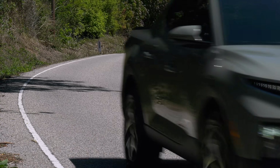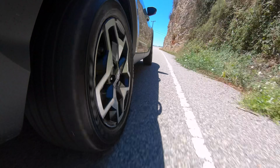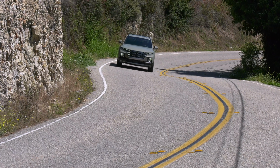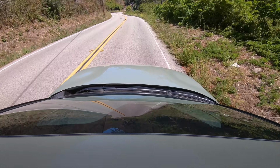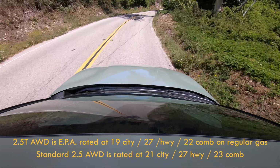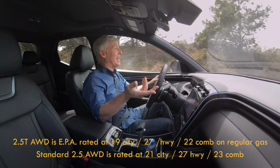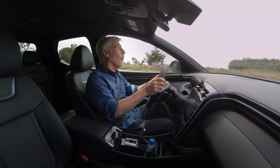Efficiency-wise, with all-wheel drive, there's not a huge difference between the naturally aspirated four and the turbo engine, which has an EPA-rated average of 22 miles per gallon. Comparing apples to pears, four-wheel drive pickups like Nissan Frontier and Toyota Tacoma average 19 to 20. This is built on the same architecture as Tucson, so I asked the engineers on hand whether it would get the hybrid or plug-in hybrid powertrains, and I, of course, got the answer: We don't comment on future product, of course.